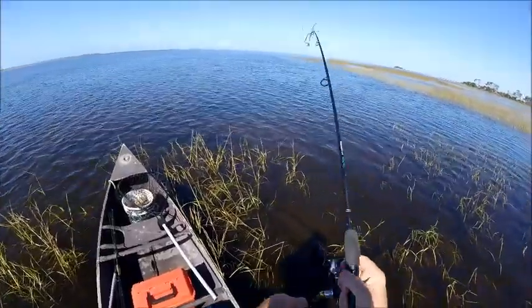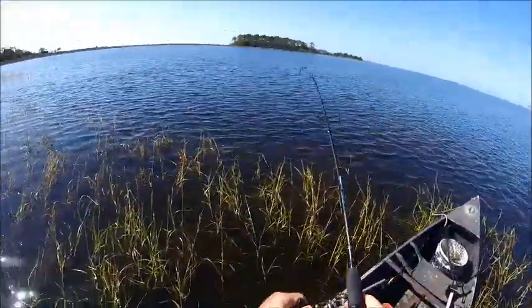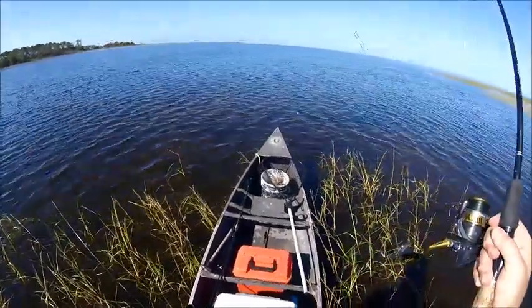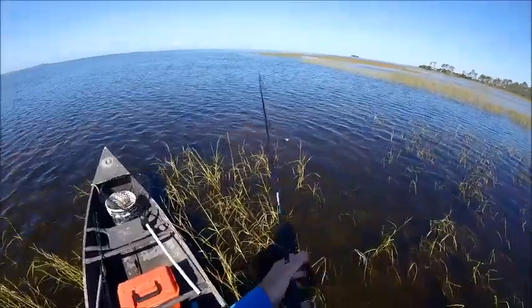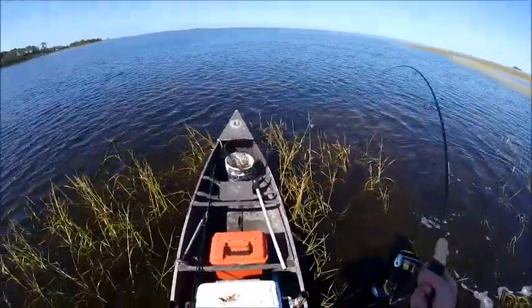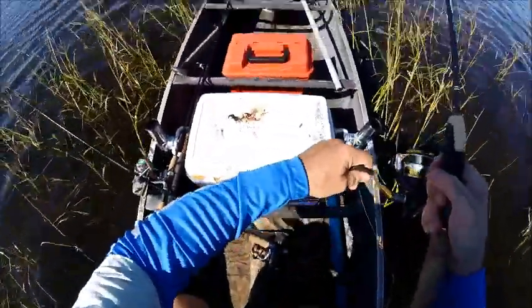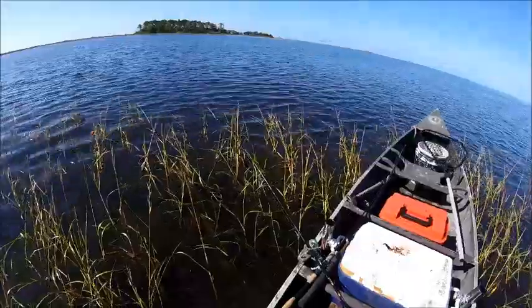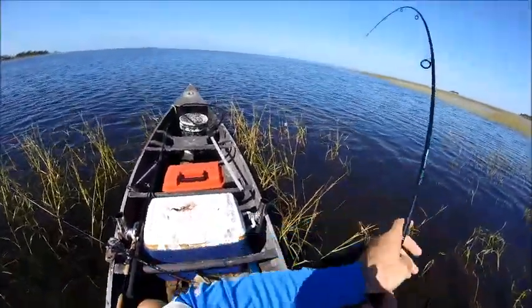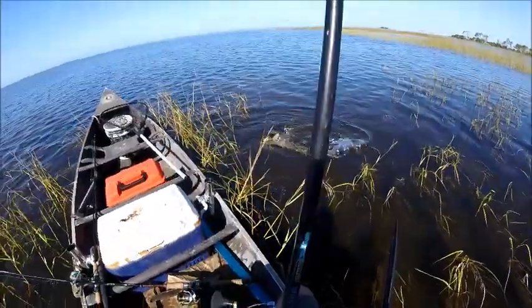God, I think that's a shark. As fast as he's going. That's gotta be a shark. That is. Big old bonnet head. Look at that. He is not joking.